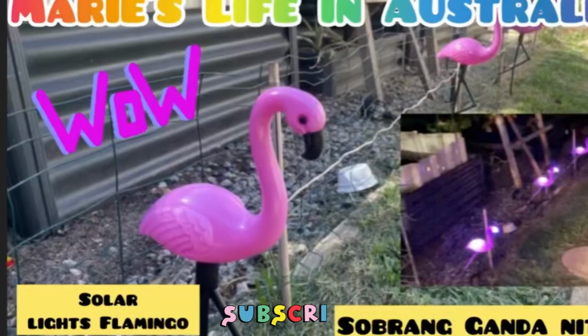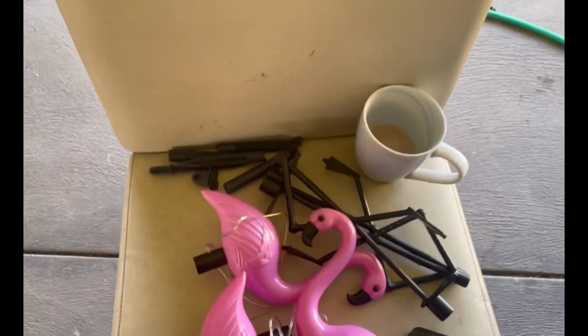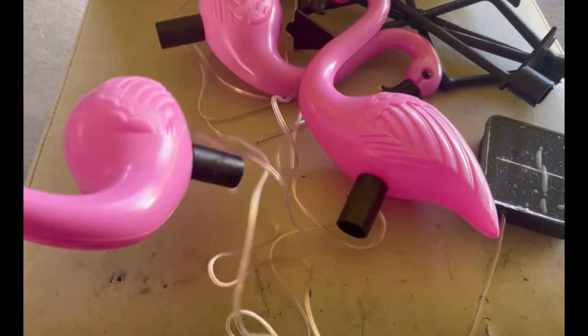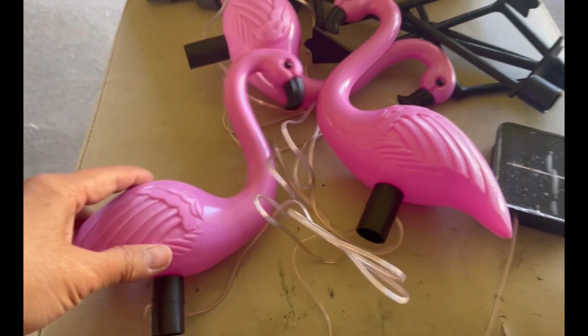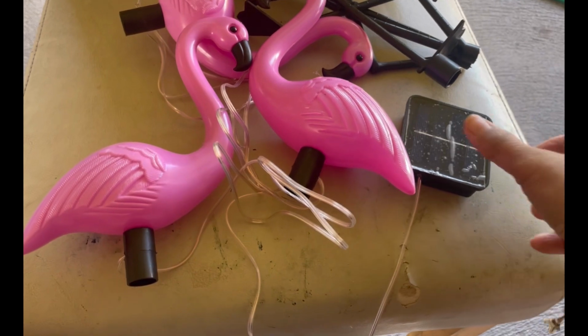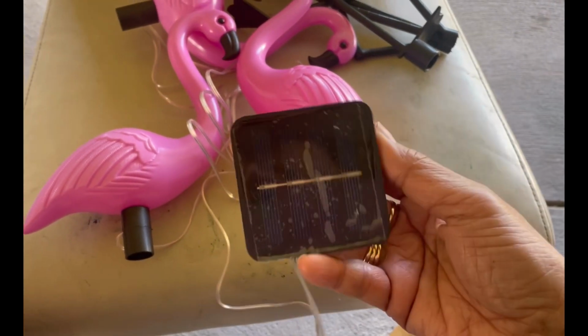What a beautiful day today. The sun is shining. So today, I will show you what I bought online. Look at this. Right, I bought this flamingo. It's a flamingo light for outdoor, and as you can see, it's run by solar.